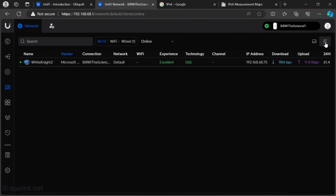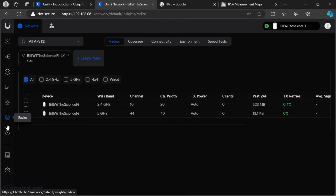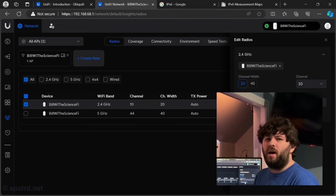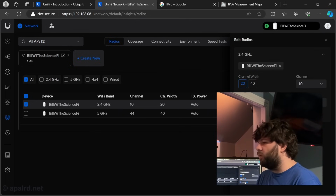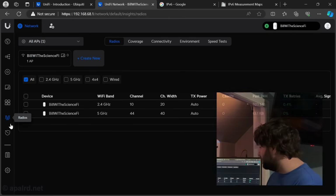Clients, what do you have? You have v6, okay. Ports, I wouldn't expect anything here. Radios. I also can't figure out how to set the radio 802.11 type. It seems to be defaulting to N and AX, and I don't know why it's not doing AX on both. Or how it can disable B and G or things like that. It's not as easy as it should be for advanced settings.